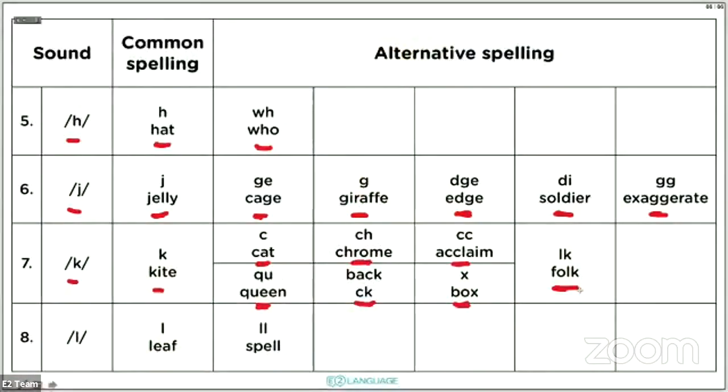Now, by this stage, you're probably freaking out because there are so many different ways to spell that k sound. Spelling aside, what I want to focus on is just the sound, trying to get the k sound right. Yes, there are various ways to spell k, for example the Q or the C or whatever it is. But that's beside the point. Just focus on the sound. K, k, k, k. Let's keep going.